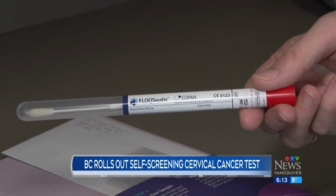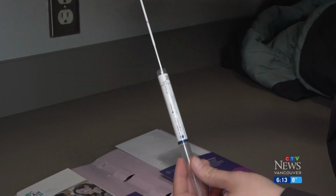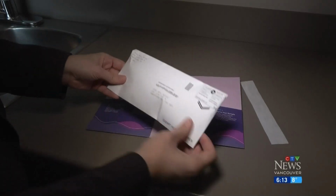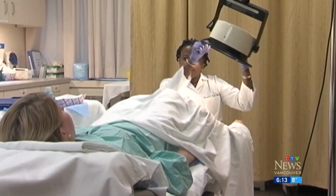Now here's the story. This tiny swab represents a major innovation in cancer screening. By the end of the month, collecting a sample in the comfort of your home and mailing it to the BC Cancer Agency with prepaid postage will be an option instead of the traditional unpleasant pap test. HPV-based screening is more effective at identifying those with precancerous lesions.